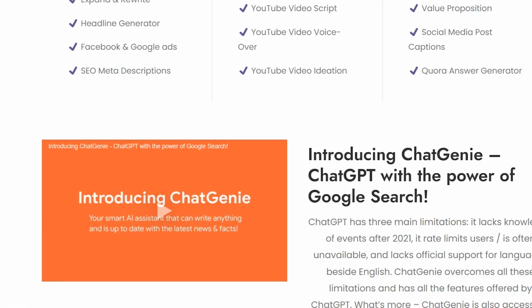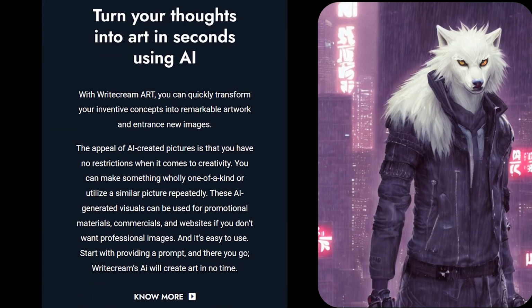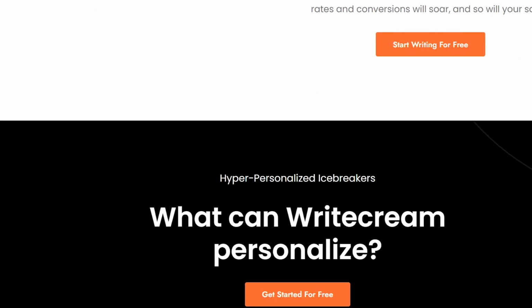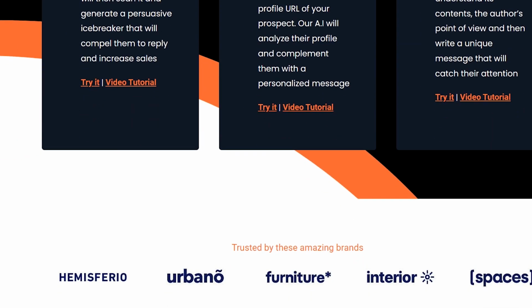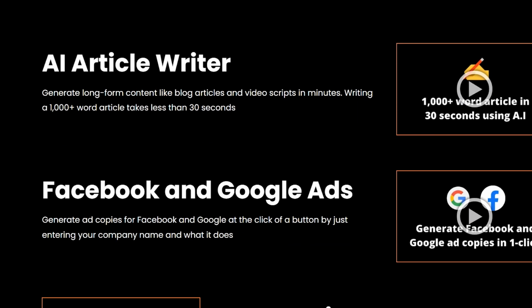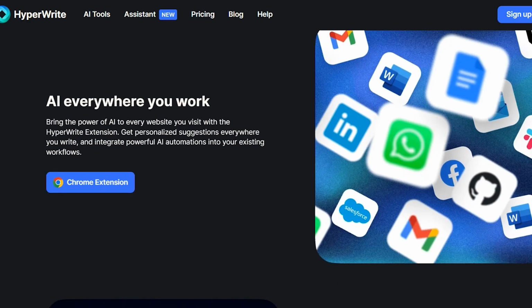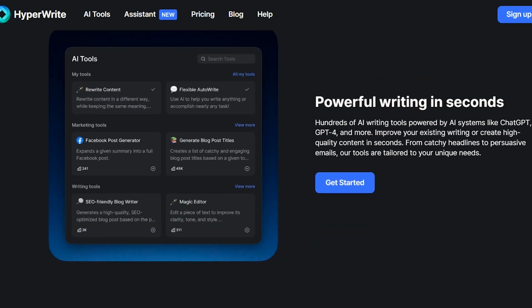Now, let's discuss the use cases. Writecream is ideal for content creators, marketers, and students who need help with writing and editing. Its AI capabilities can save time and improve the quality of written content. On the other hand, Hyperwrite is more suitable for writers who value a clean and distraction-free writing environment.